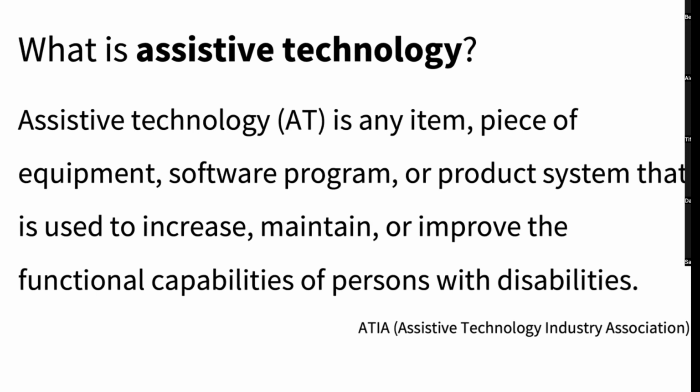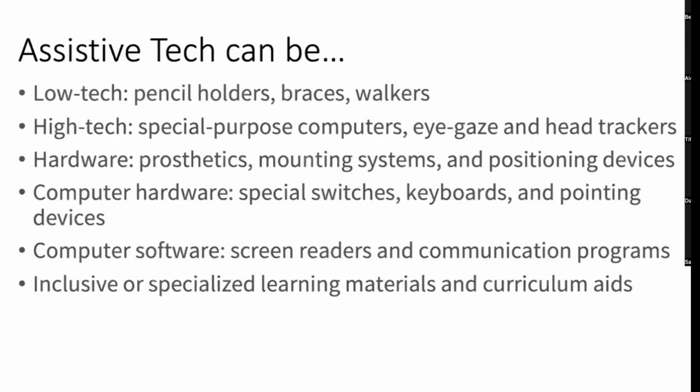So assistive technology, and this is a baseline definition, this is where I invite you to jump in. Assistive technology is any item, piece of equipment, software program, or product system that is used to increase, maintain, or improve the functional capabilities of persons with disabilities. And so as you're looking at that, you can kind of digest that a little bit. I'm going to jump to some examples.